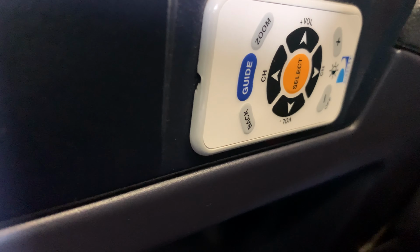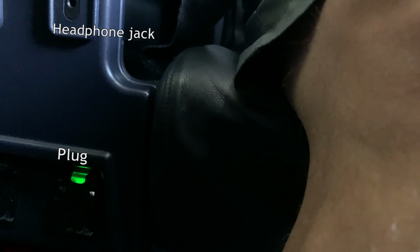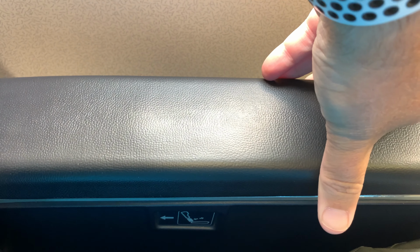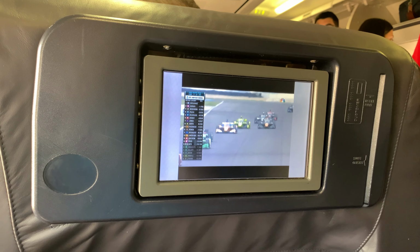Closer look at the DirecTV remote. And the seat center also includes the headphone jack and a universal power plug. Tray table in the armrest with a lumbar control. Got lots of time to check out the DirecTV before some announcements from the pilot.